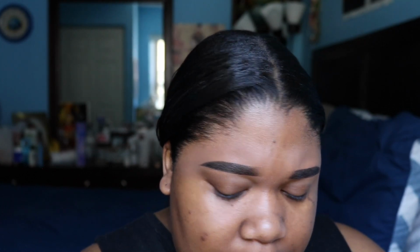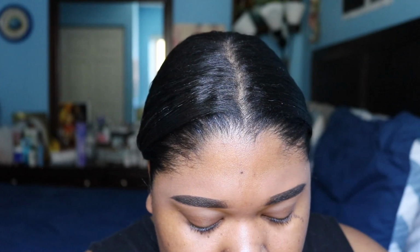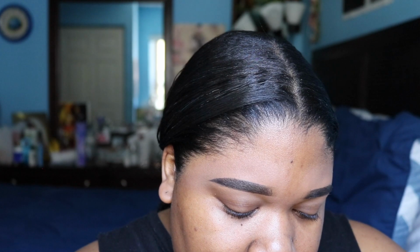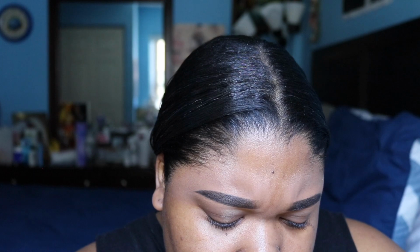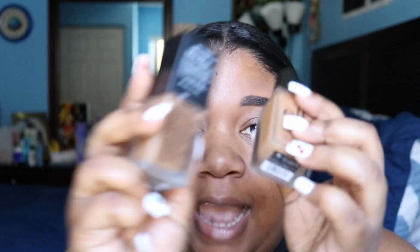Let's talk about how much you get in each product. In the concealer, you get about 0.203 fluid ounces, 6 milliliters. In Shape Tape, I believe you get 10 milliliters, 0.330. I can't even read that, it's too small without my glasses. For the foundation, you are getting 0.68 fluid ounces, 20 milliliters of product for $6. That's not bad.